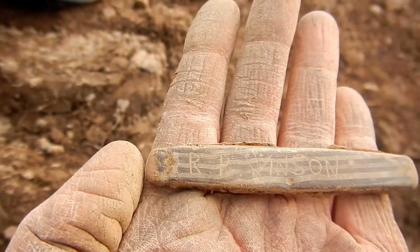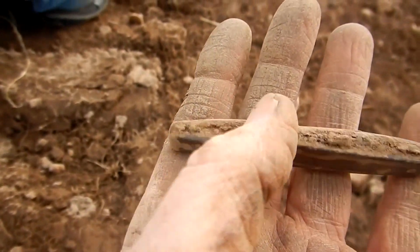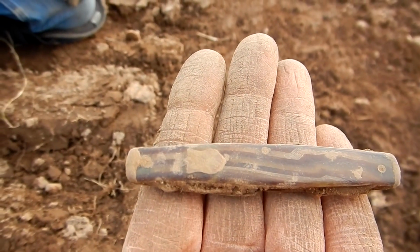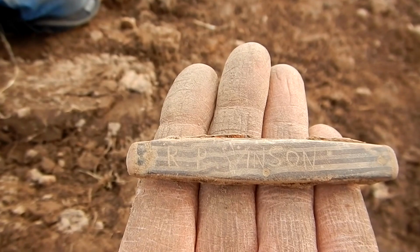How cool is that? Is that Bakelite? I don't know. It might be. So it's probably 20s or 30s, but it's got a wood pattern. That's pretty cool. Very nice. You can probably tell by the shield. It's got a good shield on it.